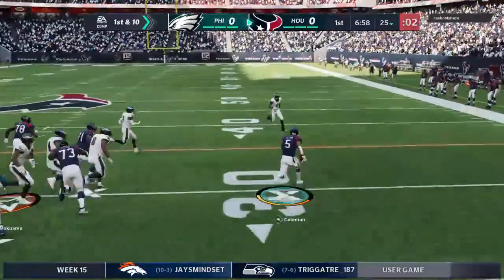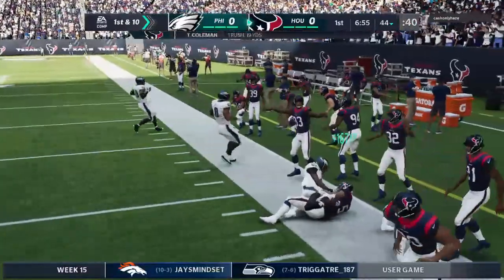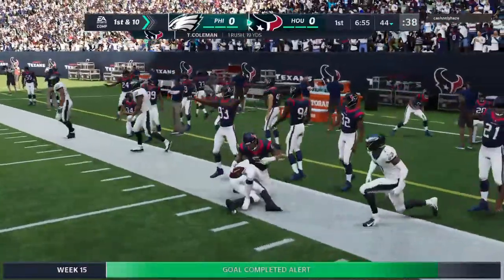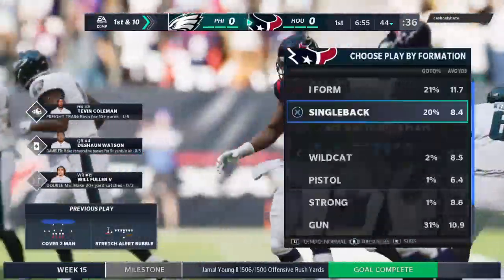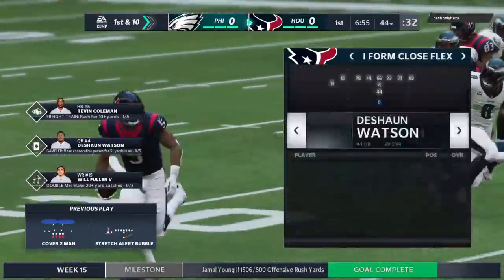They'll run for the first time with Tevin Coleman. He'll have a first down past the 40. And he goes out of bounds just shy of the 45. First play of the drive, a success, 19 yards. Well, there's plenty of real estate for him to maneuver on that run.